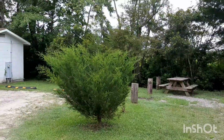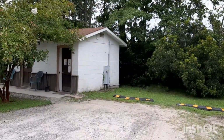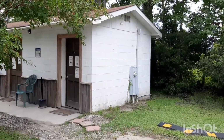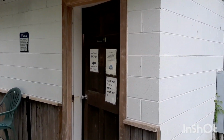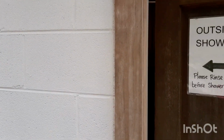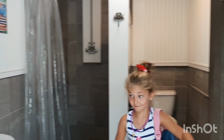There again is extra parking down here. These are bathhouses and laundry, and there's an outdoor shower. I'll take you in them real quick. All of their bathhouses here are very clean and nice and roomy, and they're really nice. Alright, Gabriella, could you do me a favor and open that up? So we can show them on there. Alright. Really nice. It is really nice.